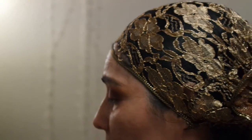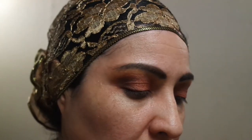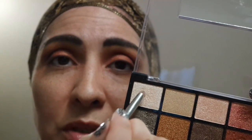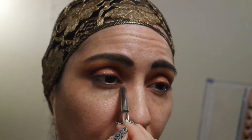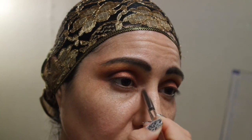Okay, now I'm going to go in with an inner corner highlight. I'm going to use just a regular corner brush that has a tip. I'm going to use this real nice shimmer here. It's almost like a highlighting shimmer. You can even put it as a highlighter. And I'm just going to tap it right here in this inner corner.